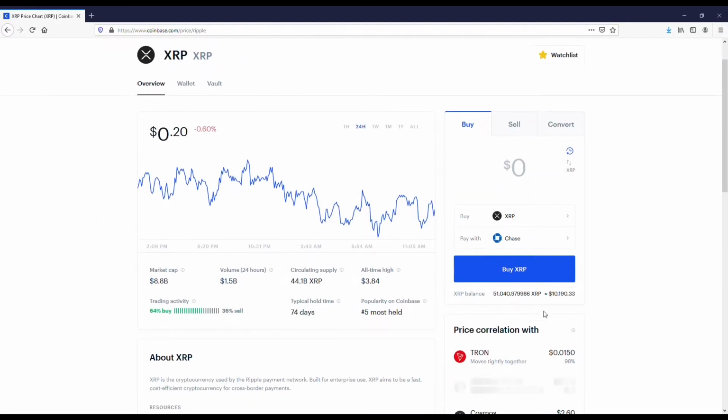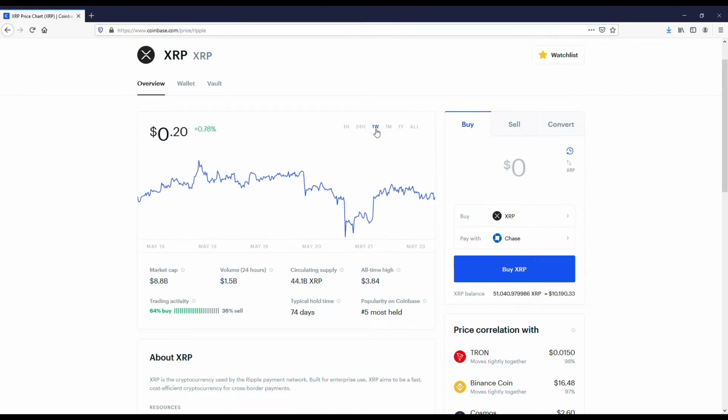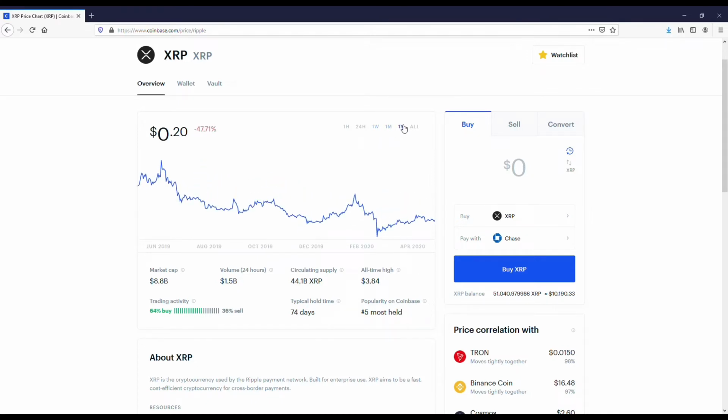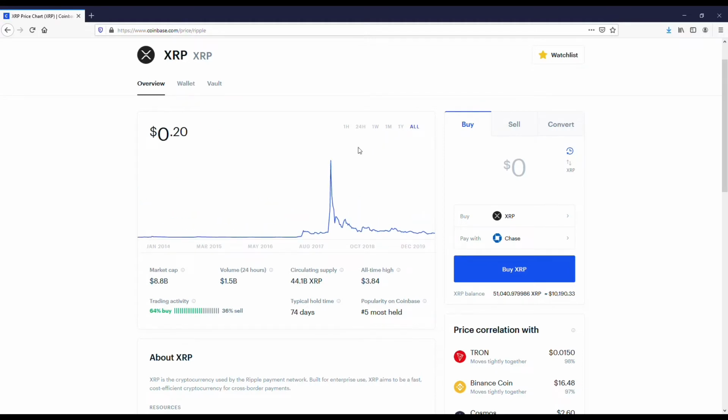Now, here's a coin that I currently own, XRP. I own a lot of this coin. I've got basically all my money in it right now. This coin is going for about 20 cents. My thinking on this coin is I really hope it goes up, because if it does, I'll definitely be looking pretty good, especially if it just goes up to $1. I'd have about $50,000 here, which would be awesome. You can see the all-time high was about $3.